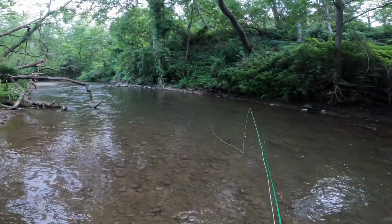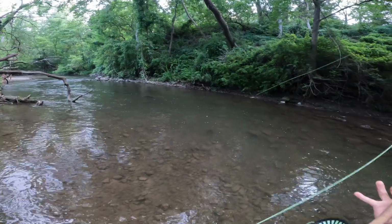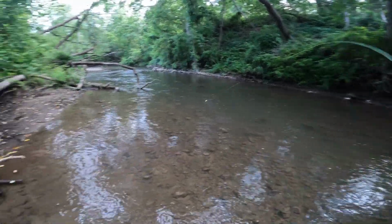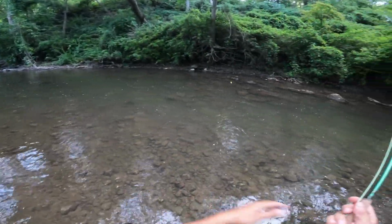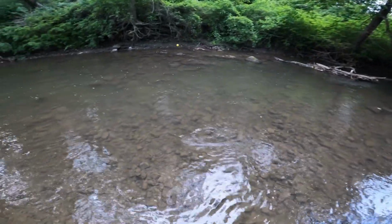Let's see if we get some flashes. Oh, there we go. We're on. We're on. Nice. One we took. Looks like he might have taken the back one. Sure hope my camera's recording, because I did not check that.